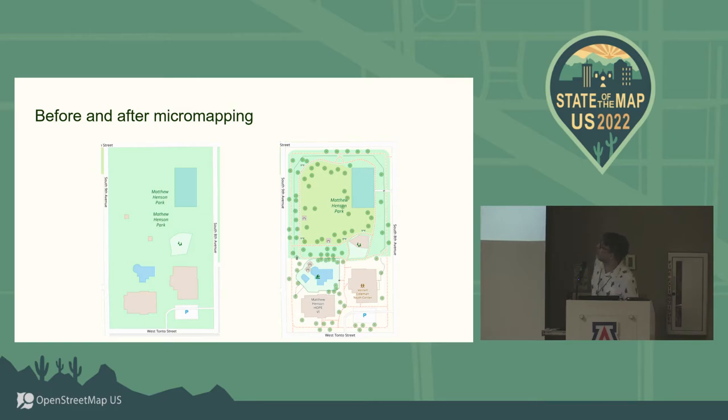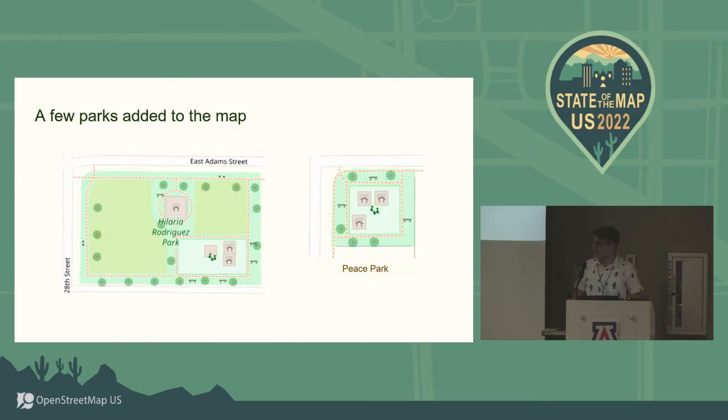So here's an example of a park before and after micromapping. The one on the left was probably one of the worst examples of things just not done properly. You can see it actually had a node tag and also the area tagged, both of them with different spellings of the name of the park, glued to the road, all kinds of other issues, and the whole thing isn't actually a park. The bottom part is more of a community center. So I had to figure out what's what and correct that. And I did add a few parks. There's just a couple examples of parks that were not on the map already. So it was exciting to come across parks that people hadn't gotten to yet.